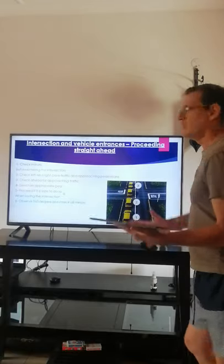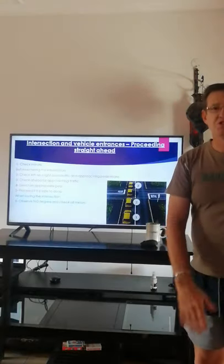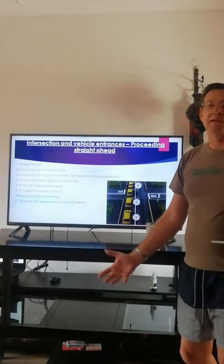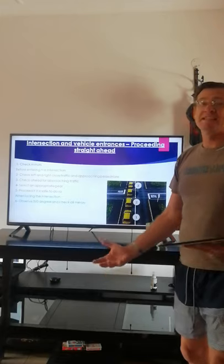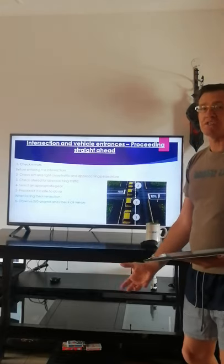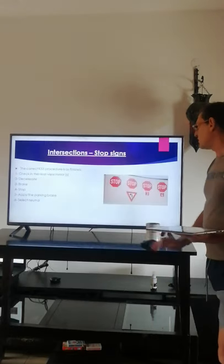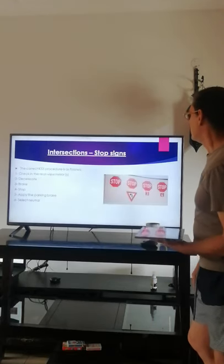Observe, observe, observe. Blind spots are important. If you cannot see anything, there might be something. Rather, open your eyes and make sure there isn't anything. Guys, safety is important for all of us.